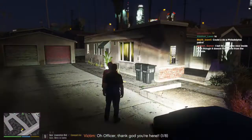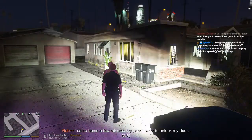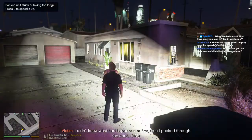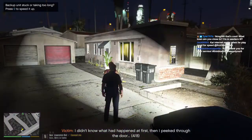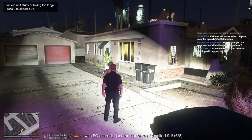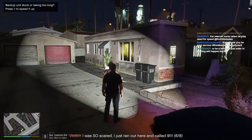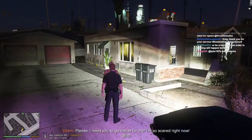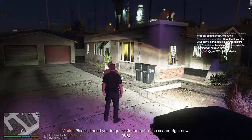Oh, officer, thank God you're here. I came home a few minutes ago and went to unlock my door. Found it was already open and the lock was damaged. I didn't know what happened at first, and I peeked through the door, and I heard someone moving around inside. I was so scared I just ran out here and called 911. I live alone, officer. I think someone has broken in. Please, I need you to go inside for me. I'm so scared right now.